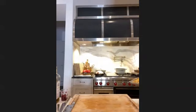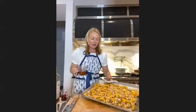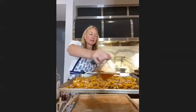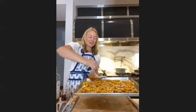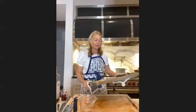I'm just showing you guys what this looks like so far. The shallots are a little brown and it kind of sizzles when it hits the pan, which is awesome, because it means that the vinegar is already reducing. You can smell the vinegar, the alcohol burning off in the vinegar.